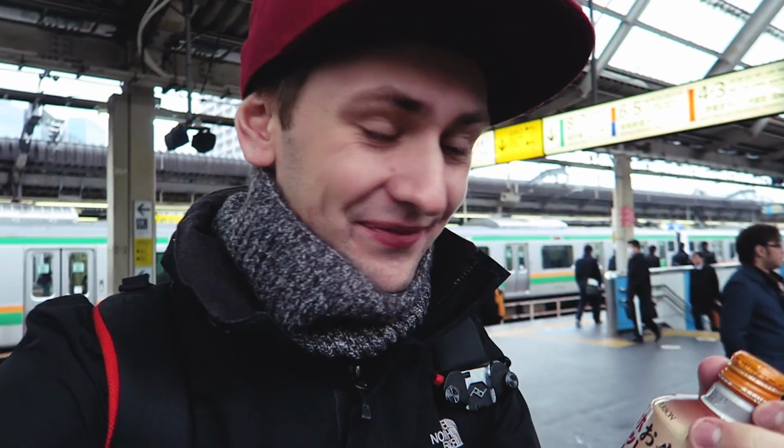Experimenting with the vending machines, and today I'm checking out this hot chocolate. And oh my god, this is the best hot chocolate in a can bottle thing I've ever had. It's so good. It's got like the perfect sweetness, super smooth, it's nice and chocolatey. It's what you need in the morning, even if it is 3 p.m.